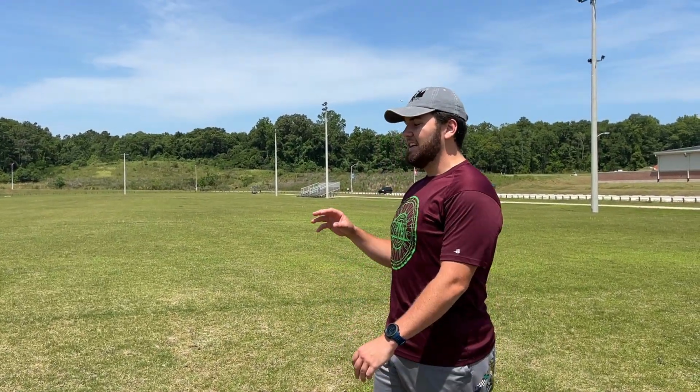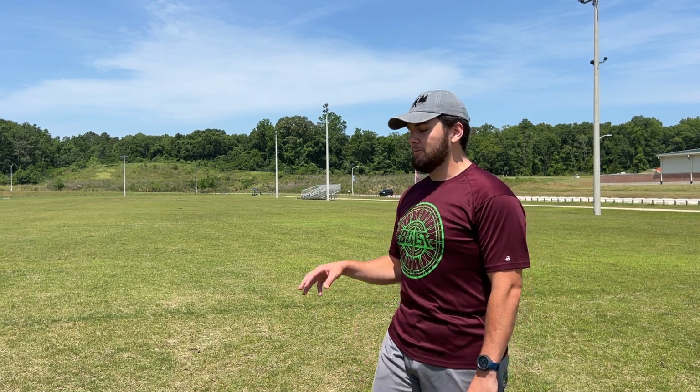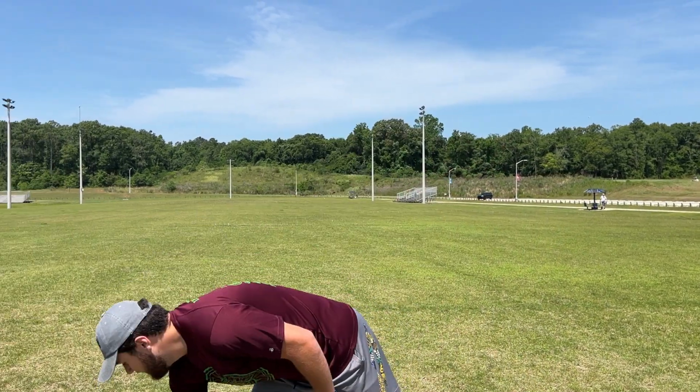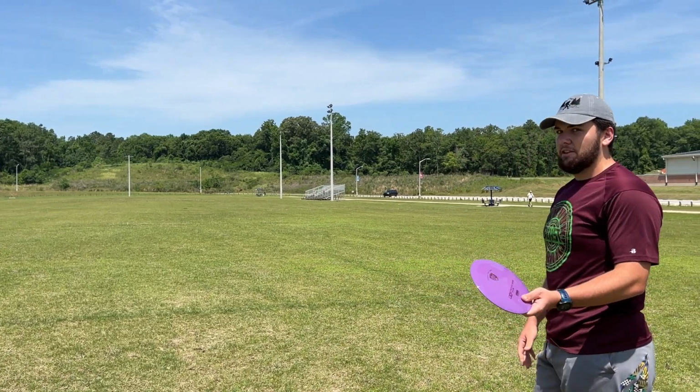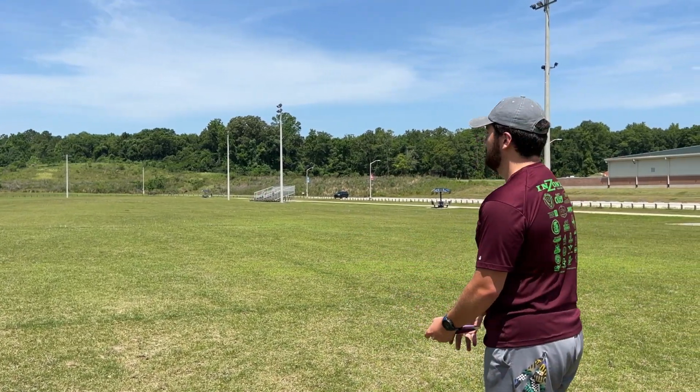Yeah, so I actually ripped over on that one a touch more, and it definitely held out for a little bit, but it had a lot of bite at the end, so definitely something that you can rely on for those big distance shots. Let's see how these DD3s do. Kind of the same deal, gonna throw one flat and then maybe try and rip over on a little bit.